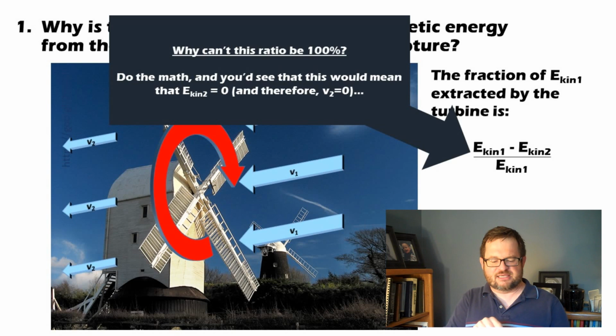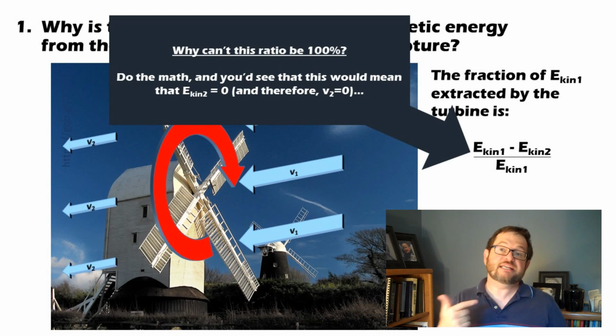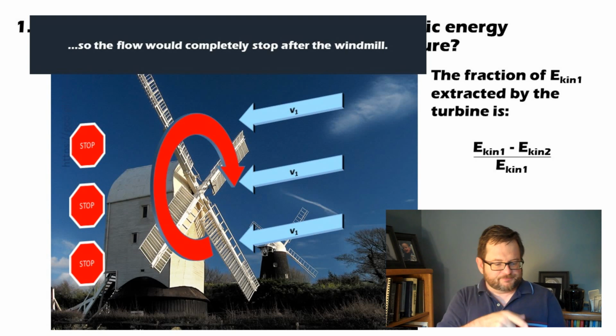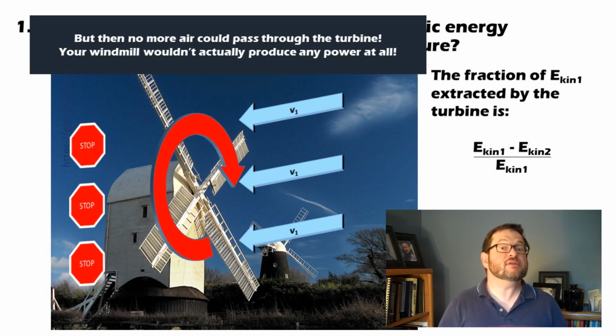Well, do the math. How would we get this ratio here to be 100%? Well, if you do the math, the only way it's going to happen is if E kin 2 is equal to 0. If there's no kinetic energy to the wind once it goes through the turbine. Well, the only way you could get 0 kinetic energy would be to have the velocity downwind from the turbine, V2, be 0. Okay, well, so basically the air would be flowing through the turbine and then have 0 velocity. It would be stopped. The air would have to completely stop after it goes through the windmill. But if the air completely stopped, how would any more air pass through the turbine? There'd be effectively a wall stopping the air from going through the turbine anymore.